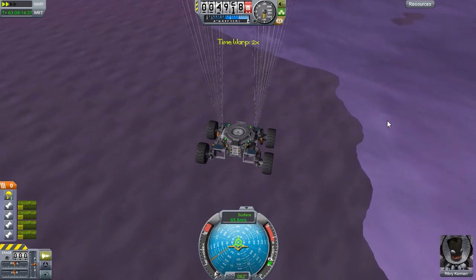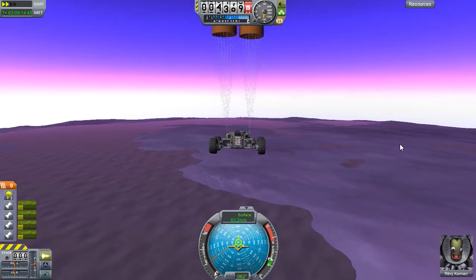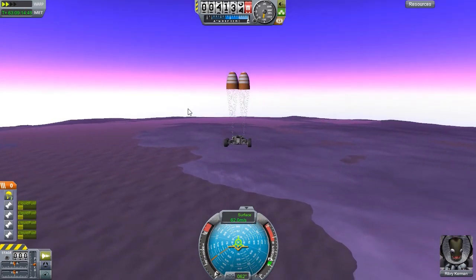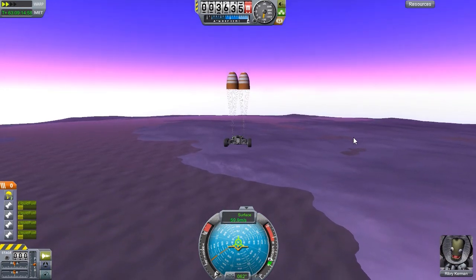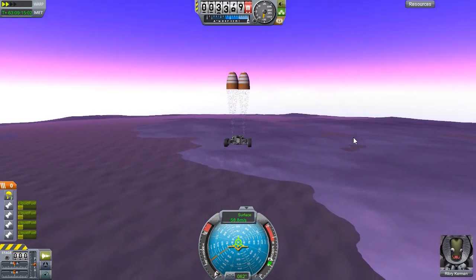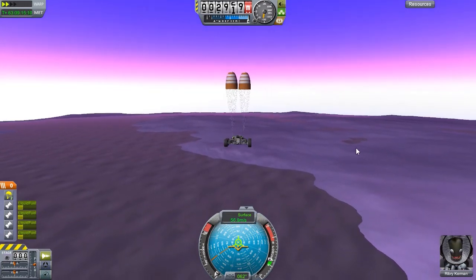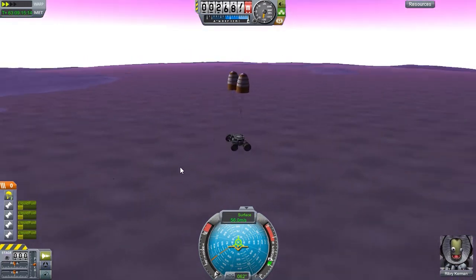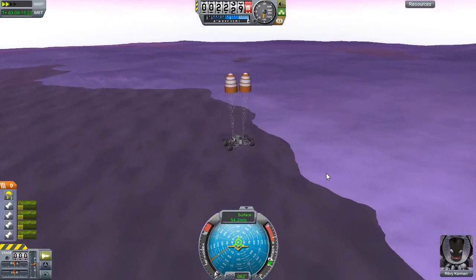Well, that saddens me. Let's speed up a little bit, 2 times. And I can't remember if Eve is one of the atmospheres where the parachutes stop working at a certain point, so I'm a little nervous about that. That's why I left at least a little bit of fuel in those engines, because I don't remember, and that scares me, because I don't want Ribri to die.